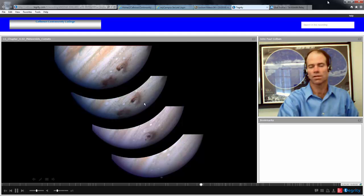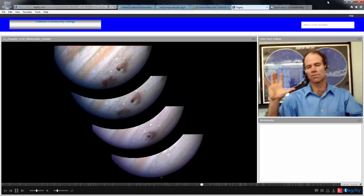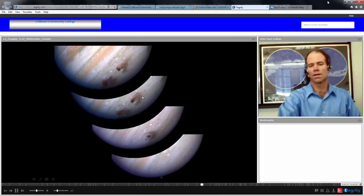Here's a look on Jupiter. Jupiter is a gaseous planet. It's got some ice levels inside, but it's mainly a gas giant. So after a while, it kind of repairs itself, and we can see after a while the effects of this comet impact are gone.